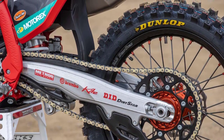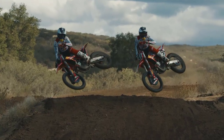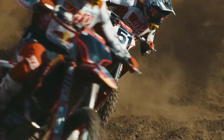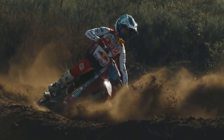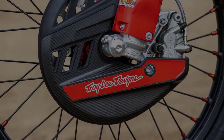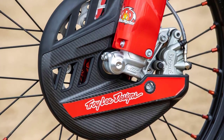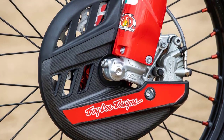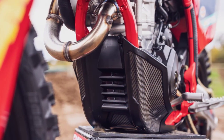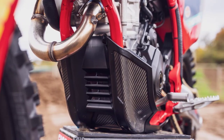The combination of its power, agility, and balanced ergonomics provides riders with an exhilarating experience. It's a perfect blend of performance and control, allowing riders to push their limits with confidence. In conclusion, the 2024 GasGas MC 250F Factory Edition is a formidable machine built for riders seeking a competitive edge. With its impressive performance, striking design, and cutting-edge features, this bike is sure to make waves in the motocross scene.